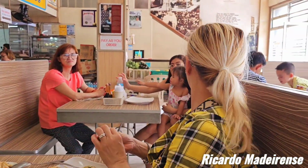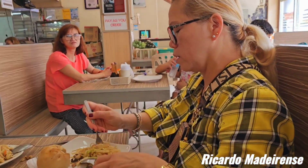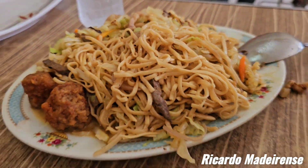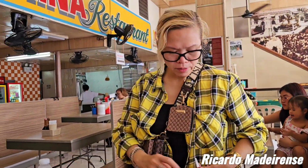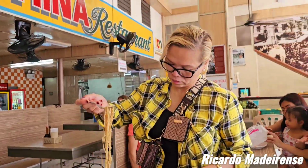Okay, we're eating here in a new China restaurant. Look at the noodles. Look at that. What's the name? Pancit Canton. Antonio is eating Pancit Canton.